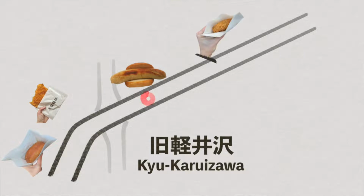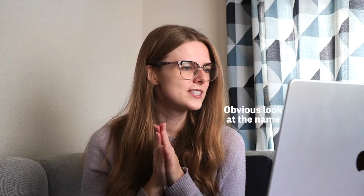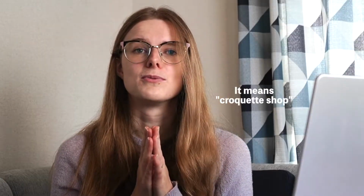Then I moved on to something that seems much more Japanese to me, but is actually also from a Western dish from a while ago, and it's just become this really Japanese thing. And that is korokke at a place called Karuizawa Korokke-san. That's not hard to remember actually.